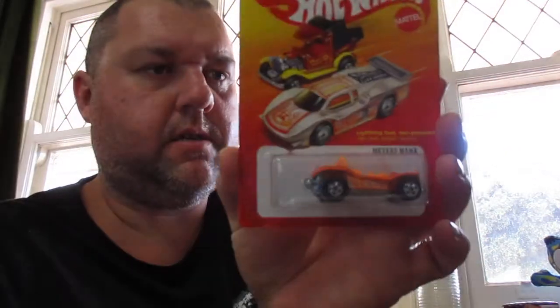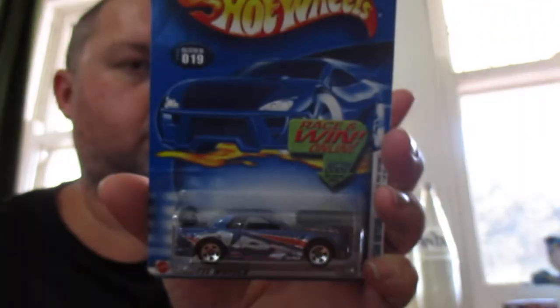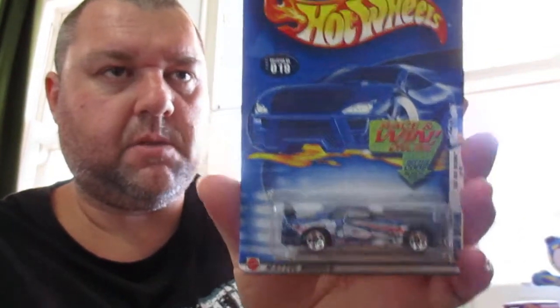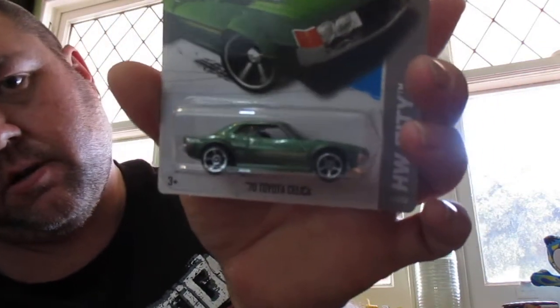That's cool, like the Myers Mags. Like that. And we have Nissan Skyline 2002 first editions. I don't know why these Skylines and all the rest of the Nissans are getting so bloody expensive. It's ridiculous. Alright, we have a 1970 Toyota Celica. Green.